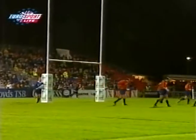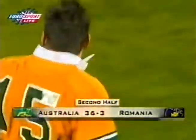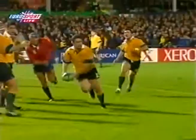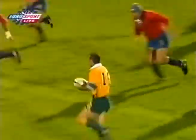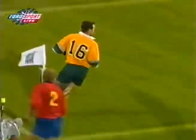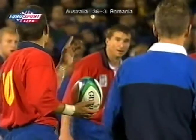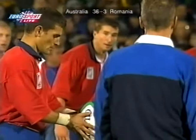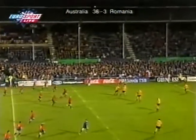Ravenhill paintwork taking a bit of a battering tonight. 36 points to 3 to Australia. They've looked a lot more penetrating in this second half, and they're beginning to punish Romania. So all about survival perhaps now for Romania. At least they are trying to play a bit of rugby. It is not all negative, far from it, from them.